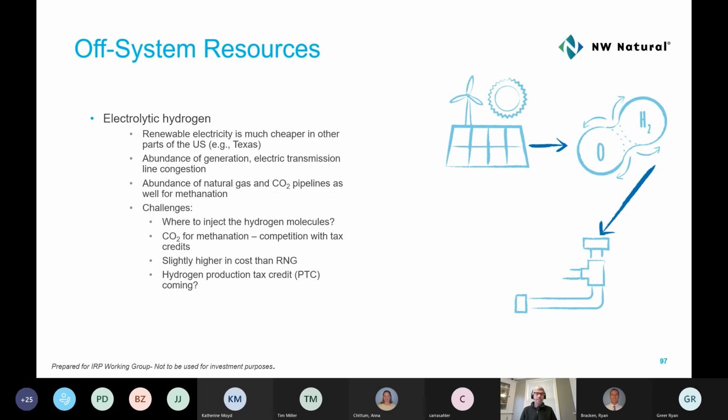And so these projects at scale are almost at the cost that RNG is today. We're almost there, and not quite yet low enough for us to pull the trigger and go into one of these agreements, but very, very close. And a production tax credit could kind of push it over the edge. There are some barriers with these large projects that we didn't anticipate, quite frankly, a year or two ago.